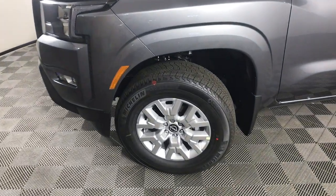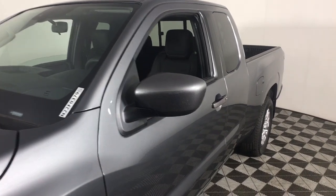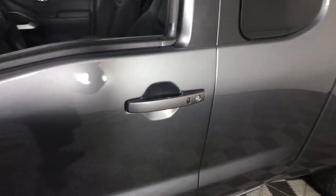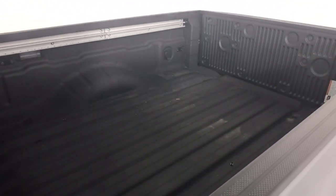These are just some of the great options this vehicle comes with: keyless entry, lane keeping assist, satellite radio, keyless start, four-wheel drive, backup camera, aluminum wheels, steering wheel audio controls, power driver seat, Bluetooth connection.